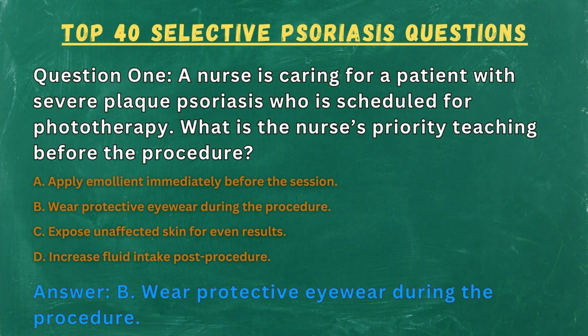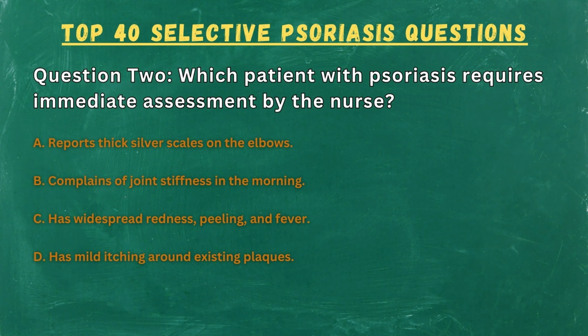Answer. B. Wear protective eyewear during the procedure. Question 2. Which patient with psoriasis requires immediate assessment by the nurse? A. Reports thick silver scales on the elbows.